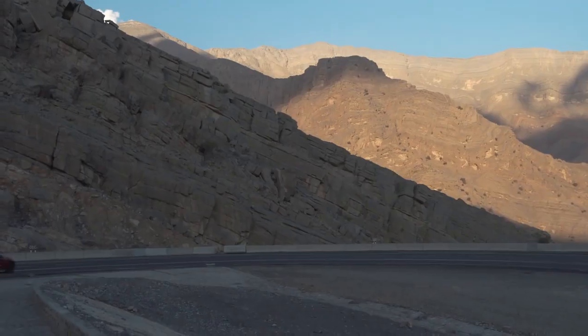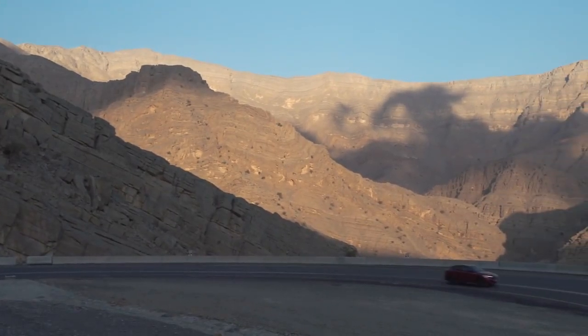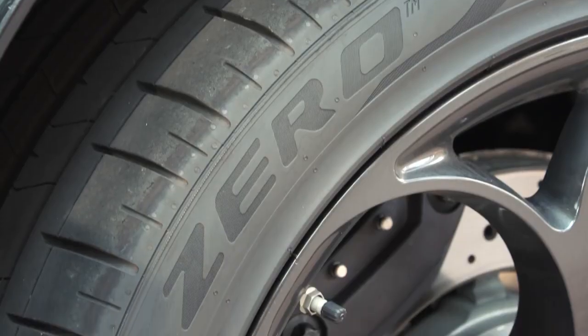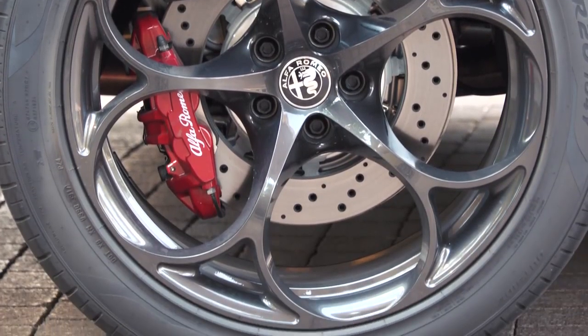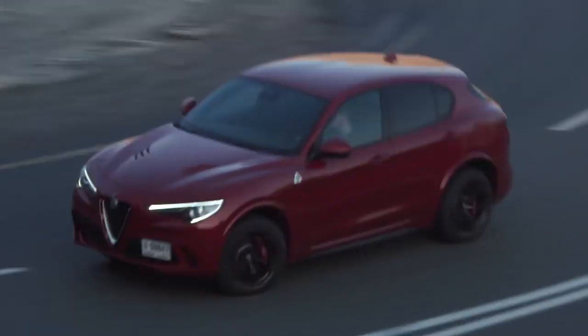Just slides a tiny bit, but not properly. We can forgive it that, I think. Front end. We're on Pirelli P Zero tyres here. They're not super grippy tyres at all. And we've got good turning grip. It's a sharp front end, but ultimately the car's balance is understeer. That's what it does. When it runs out of grip, the front end will just wash wide.